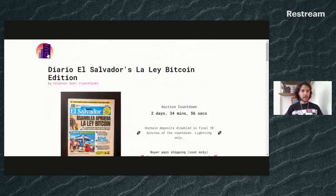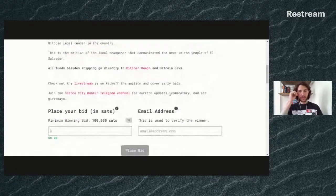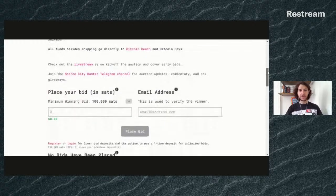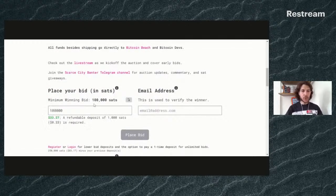All right. So that's the overview. Oh, in case you're new here, I do want to give you a quick rundown of how to participate in these auctions. Come down here, input how much you want to bid in sats. We do the sats math for you here. We tell you how much you'll have to deposit in collateral. We got these arrows here for you to adjust however you want.